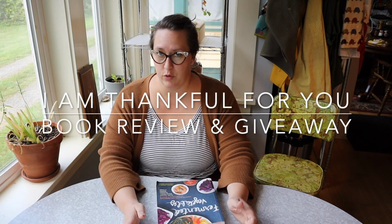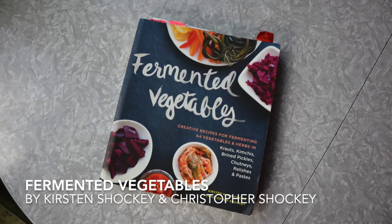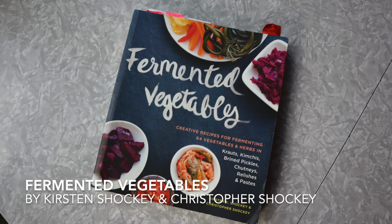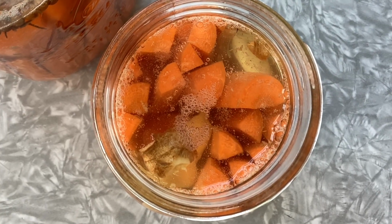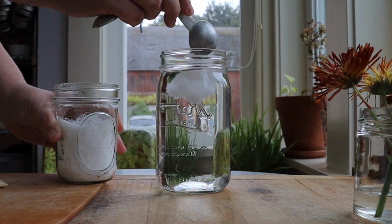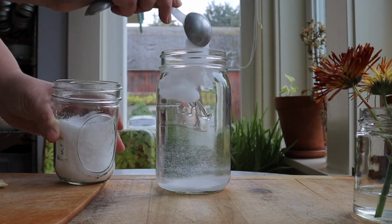Today I want to tell you about my very favorite fermentation book. It's called Fermented Vegetables. This book came out in 2014. I've had it since 2016, and as I was learning fermentation, this was integral to my comfort and success. I didn't use this book for all it was worth for a really long time. What I did is I went through it and I just picked the parts I needed to know as I was learning, and I used those.